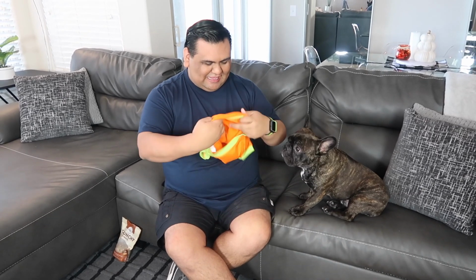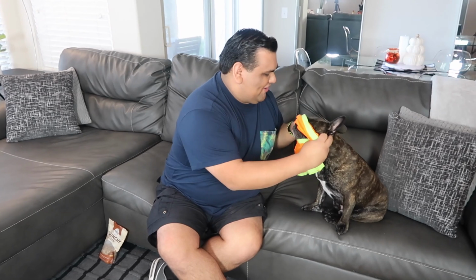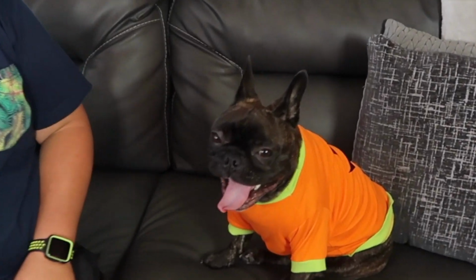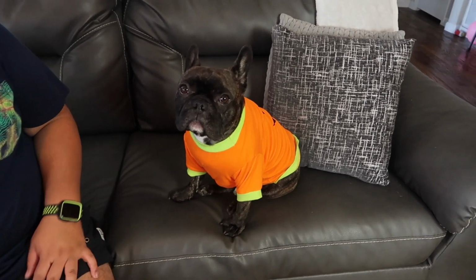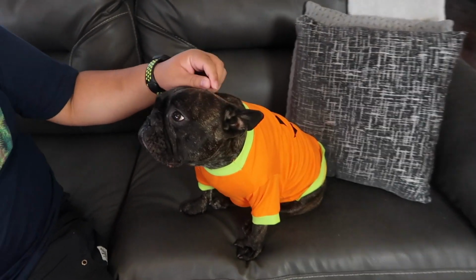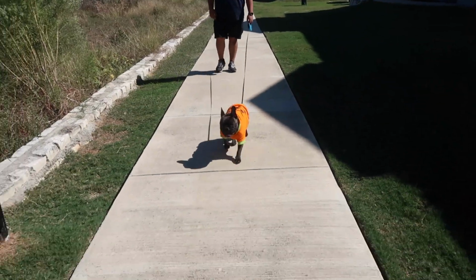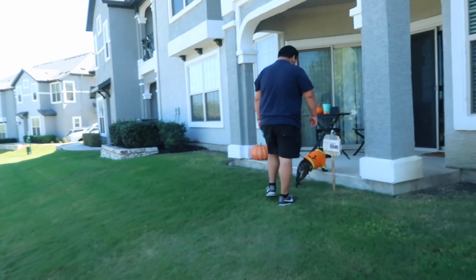Alright, so the next one is a pretty basic pumpkin, but I think Holden can rock it. Let's see. I know you hate putting on clothes. I'm so sorry. If this is not the cutest pumpkin you have ever seen, I don't know what is. He's tired. My little pumpkin, you're so cute. So I think Holden and Joseph are both over it.